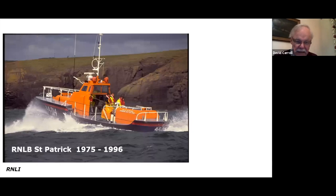So finally, in 1975, this lovely new lifeboat, a Waveney class, which was similar to the one that had been stationed in Dunleary a few years earlier. It was with the Anna Liffey, I think, or maybe it could have been the Dunleary. I can't remember the name of the one stationed in Dunleary, but it's the same class of Waveneys.